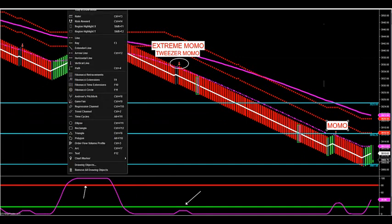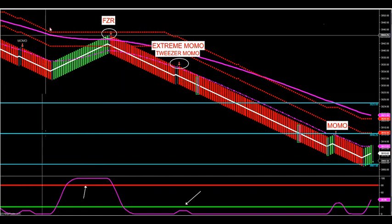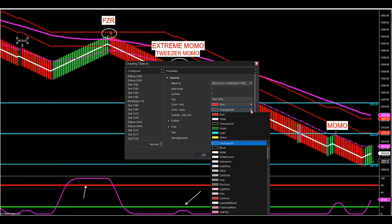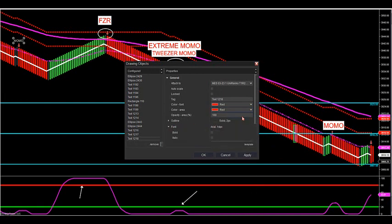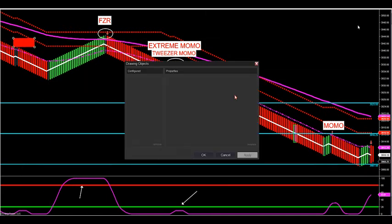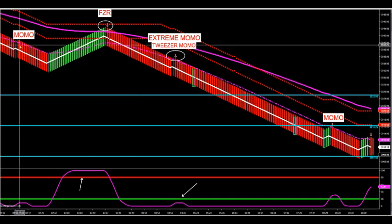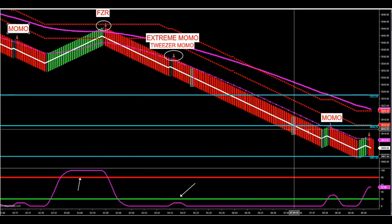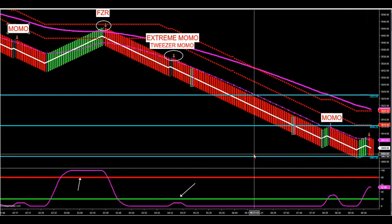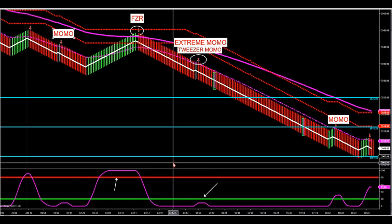one. Here's a Momo setup here. Momentum has a momentum tweezer. We've had an FZR into the full zone retracement. We go back into an extreme tweezer, which was a big sell-off. We go into a momentum sell again, and now we're working on another momentum sell as we speak. Okay, so that's your price action since midnight, the last 8.5 hours.